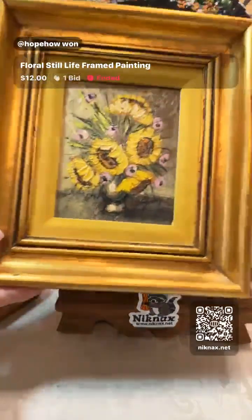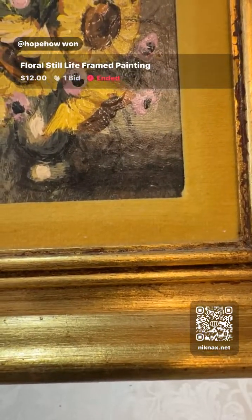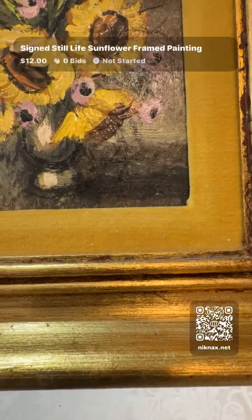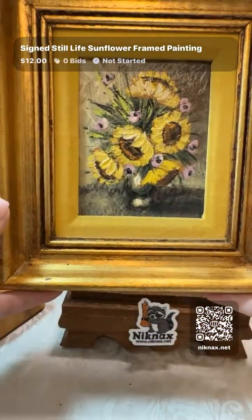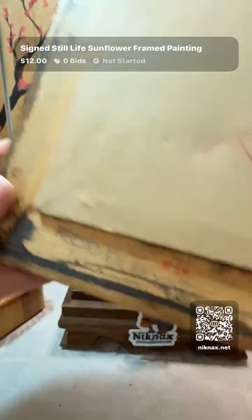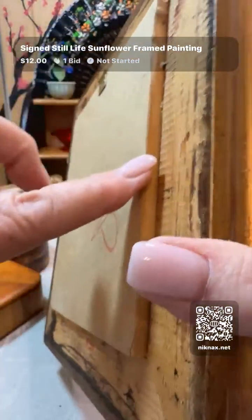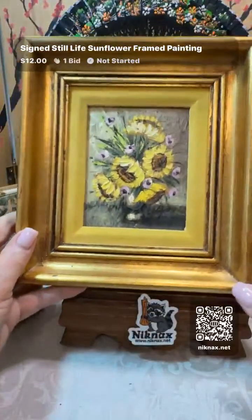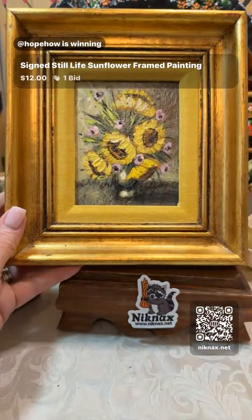Same situation. This one is signed though. I'll put the signature up there while I pull that up. So I could not decipher it. It's so lightly signed right there. So I'm not sure, but at least it does have a signature. And I would hazard to guess that maybe these were painted by the same person, since they're in similar frames and with the velvet. And then this one is also marked made in Mexico, also painted on wood block with a little hanger. And this one is also going to start at 12. And we have a bid on it already, and it's running.